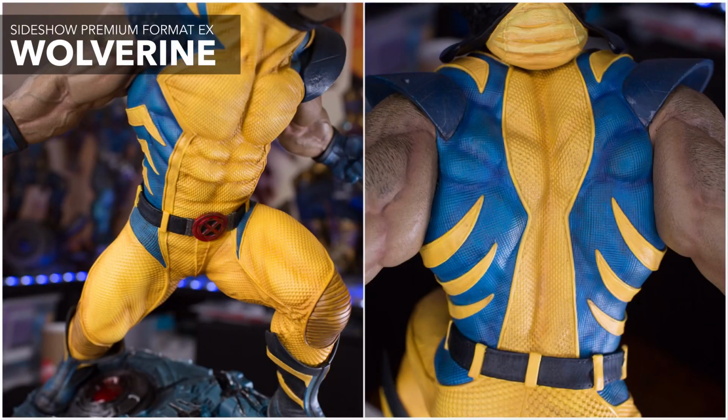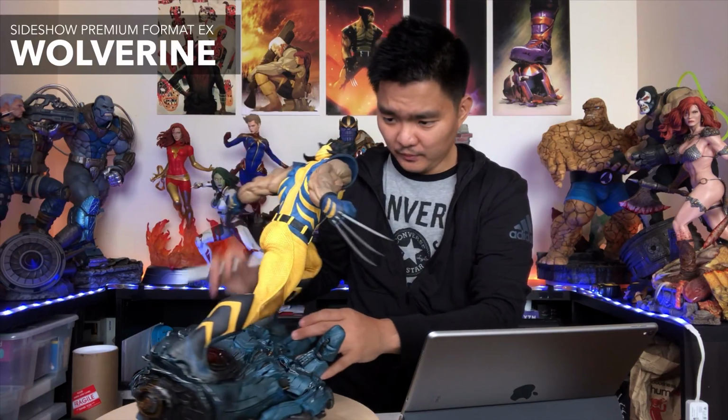The design of the suit is actually quite nice. It's really nicely sculpted. I'm not sure if this is really comic accurate because there are already tons of Wolverine costumes, but I do like how they did this one. I like the back part also. It has a really nice design.